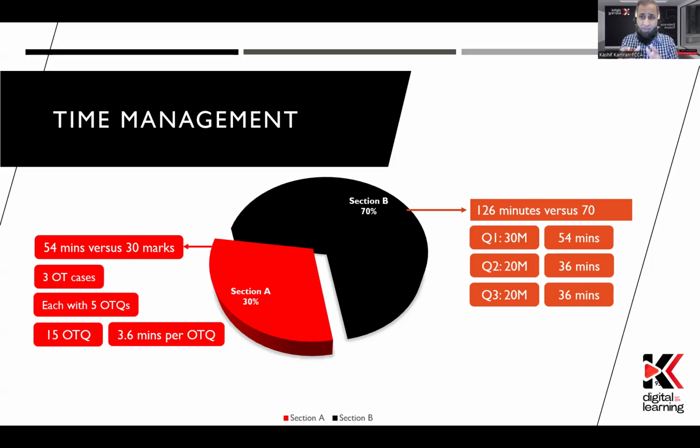So you need to ensure that you're giving every section the appropriate time, and you should prioritize your opportunities because there could be difficult things in the paper which you might not know, or which when you read it the first time, you might not understand what the examining team is asking. Don't just waste your time glaring at that question or thinking about that question. Just ignore it, or you can even flag that question and come to it later. First, prioritize what you know. First, prioritize the opportunities. First, prioritize that I know 60% of the paper and I'll do it first.